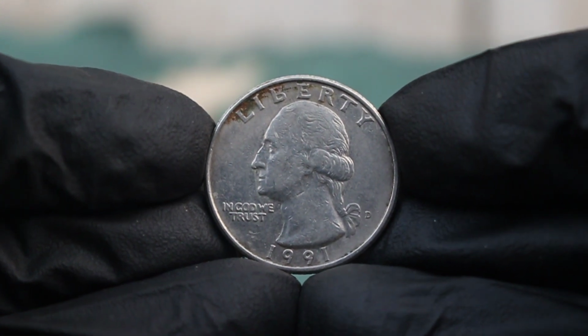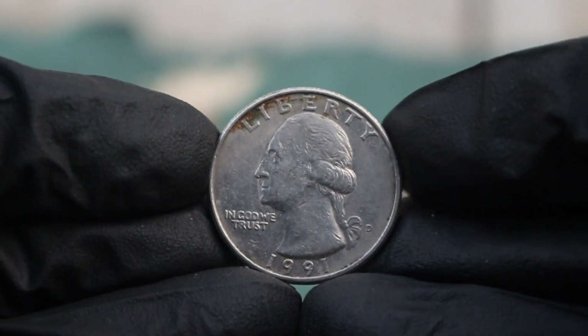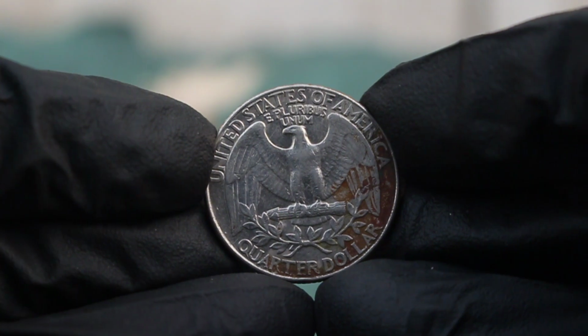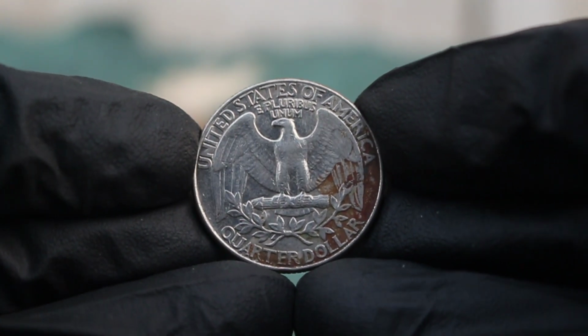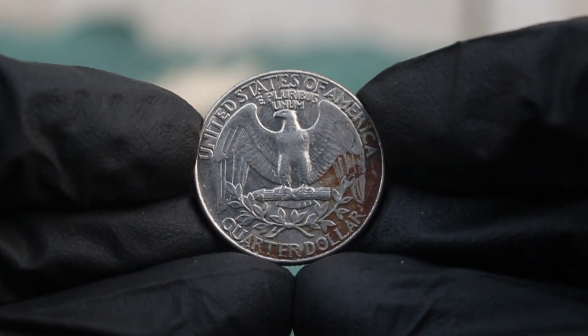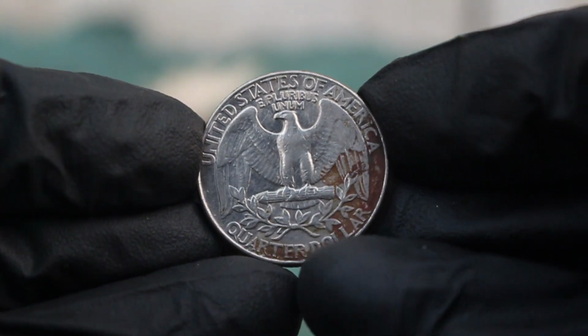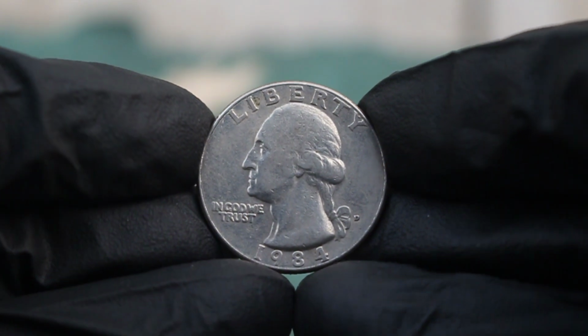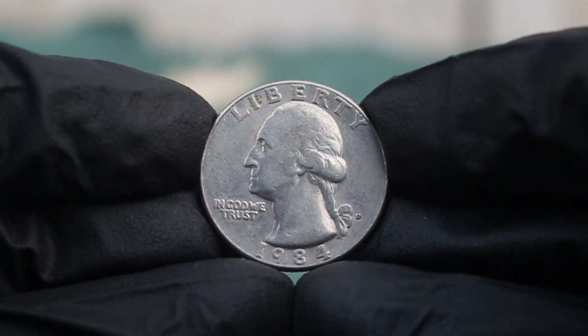To wrap up, a 1991 Washington quarter with D mint mark in dirty condition is usually worth about face value in today's market. Unless it has rare errors, it's not going to bring big money, but it's still a cool piece of American history. Next up, the 1984 large date with D error mint mark.